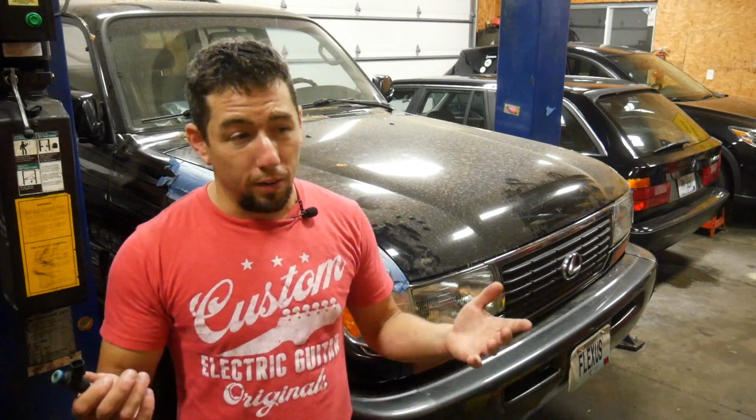This was the problem. I don't know if you remember the end of the last episode, but the thing kind of ran rough, kind of had a dead miss at higher RPM, and I diagnosed the injectors were bad. Apparently, when these injectors are exposed to air for a long period of time, they can get stuck. So I didn't really want to take the injectors out of this truck, knowing that there was an issue, and have them cleaned in the hopes they would be okay.